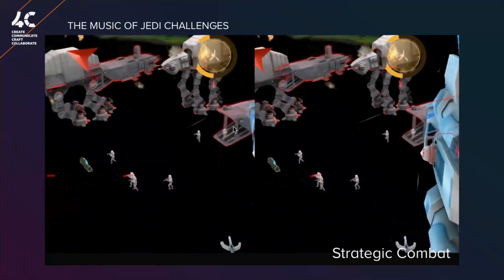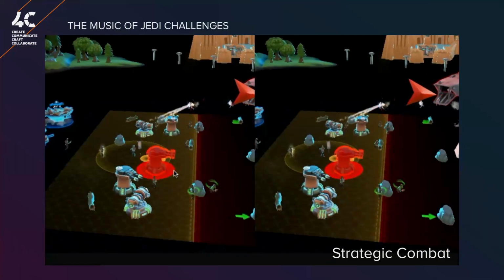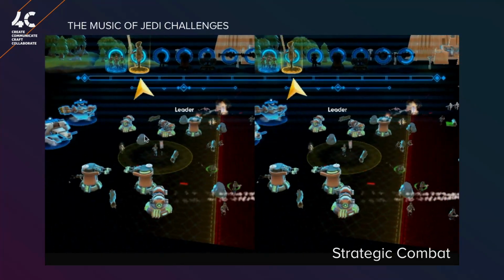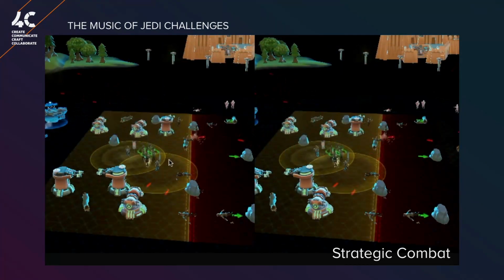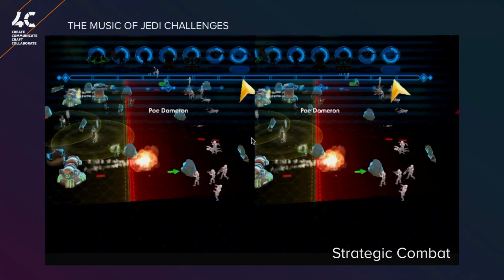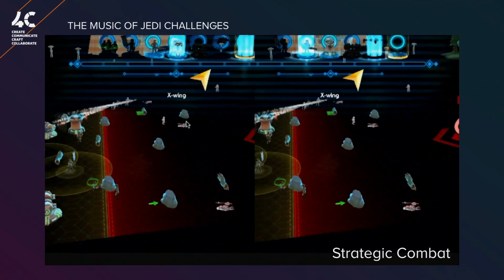So whereas in Duel we focused on character themes, in strategic combat we focused more on themes for locations in the film. This is Takodana, so we looked at The Force Awakens themes that John Williams composed. We interpolated some of those themes and then extended those tracks. And we definitely took things more towards a military style of music, where we've got a lot of the marching kind of drum beats and whatnot, and that actually helped us with transitions. Those are good start and end points for every piece of music.